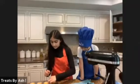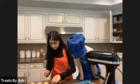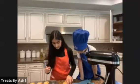They look good. So if you don't have a piping bag, you can just use a Ziploc bag. It'll work just fine. On one of the ends of the Ziploc bag, cut a little bit and push your piping tip through. If you don't have a piping tip, that's fine too.